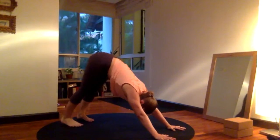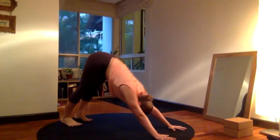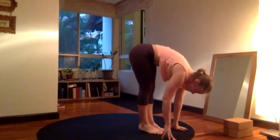And then start to find some stillness. Feel that grounding nature. Find that balance where the hips really lift, feel light, and the heels sink and ground. Next inhale, we're going to come to the tiptoes. Exhale, walk, step, or float to the front of the mat.